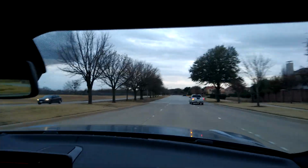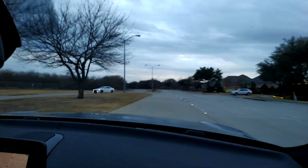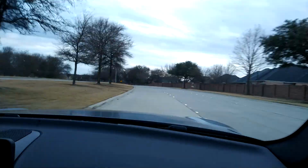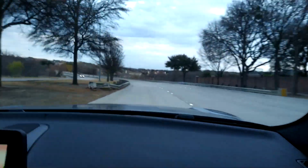Still in sport mode. So now we're going to go over just these regular roads with sport mode, meaning the transmission, everything's in high test, but the real test here is the suspension. Because this is a concrete road, you can hear the expansion joints. We're definitely bouncing around here.